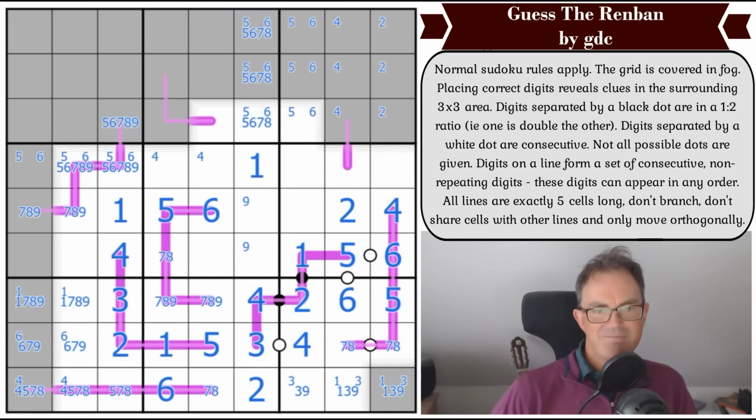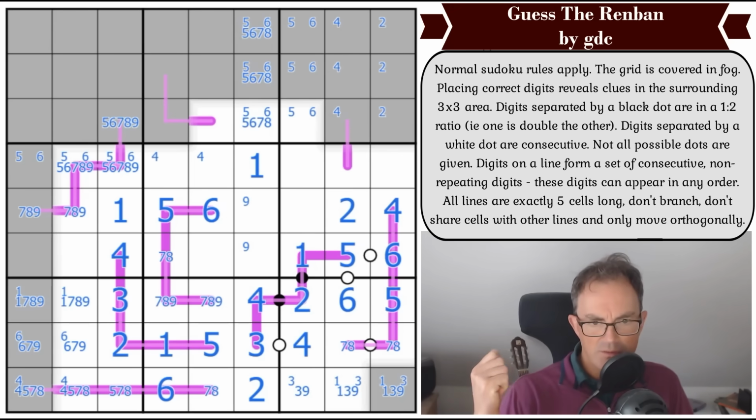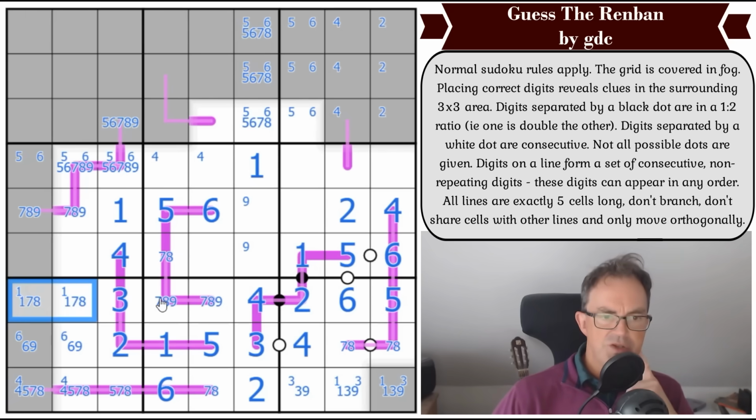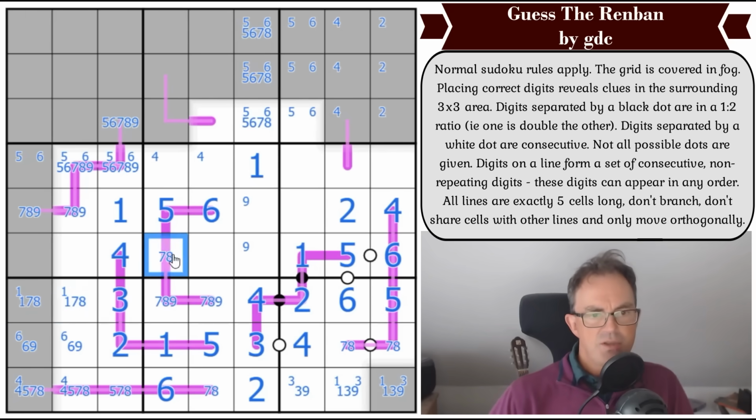No, I'm stuck. My brain is not revealing what I'm meant to do. Oh, okay. If this is a 7-8 pair, then this becomes a 6-9 pair. So that becomes 1, 7, 8. It's 1 and the digit that's not used here. So this digit and this digit are the same, and they appear in one of those two and one of these two squares.